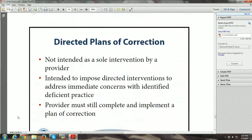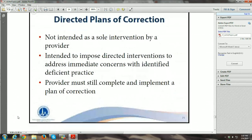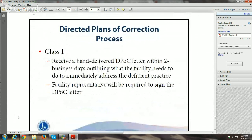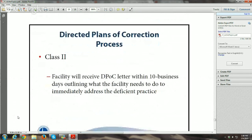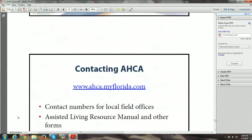Intended to impose directed interventions to address immediate concerns with identified deficient practice. The provider must still complete and implement a plan of correction. So for Class 1, they explain how the process works. It's hand-delivered and you're required to sign it. For Class 2, the facility receives a letter within 10 days outlining what they need to do to address the deficient practice.